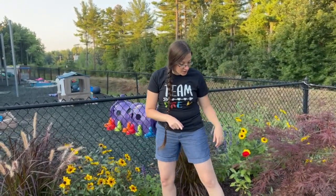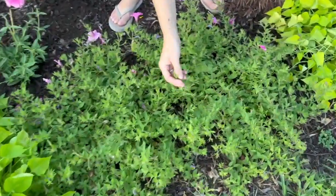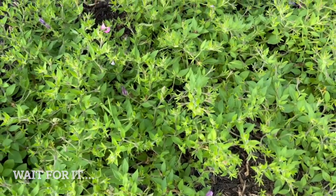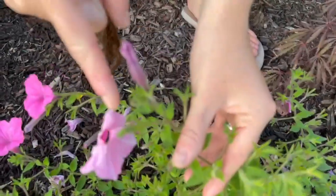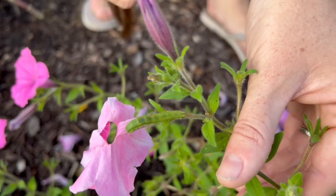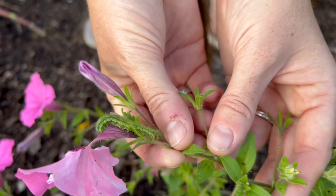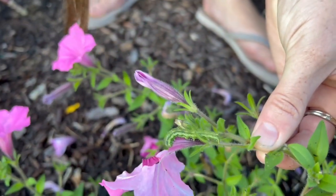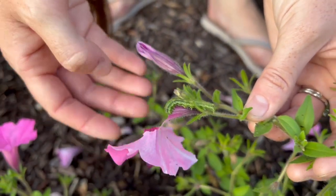Clearly something is also eating these blooms. It looks very similar to the budworm damage. Right here. Do you see how that caterpillar blends in perfectly with the branch? It's so hard to see them. And you can see how they just eat a hole straight through the flower.